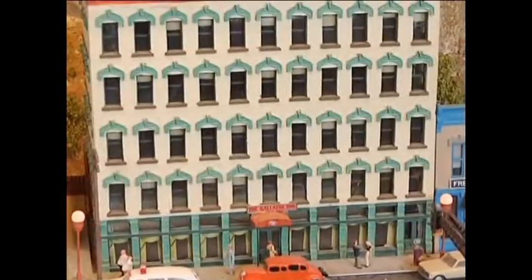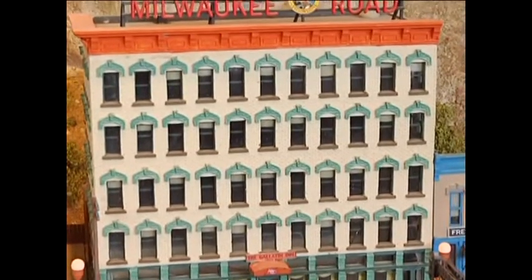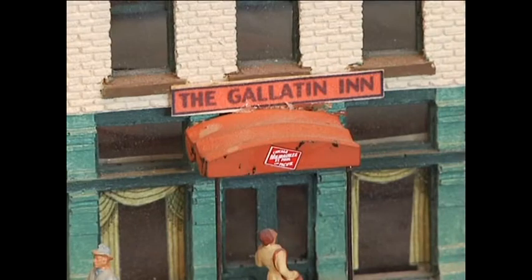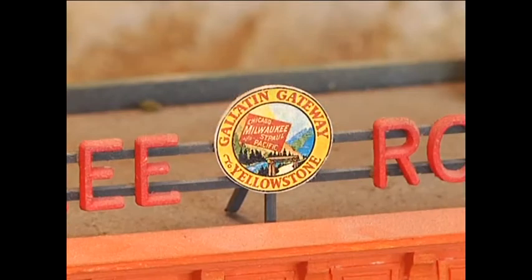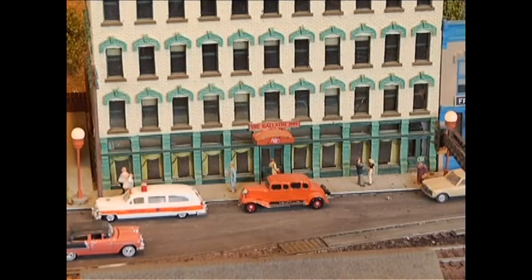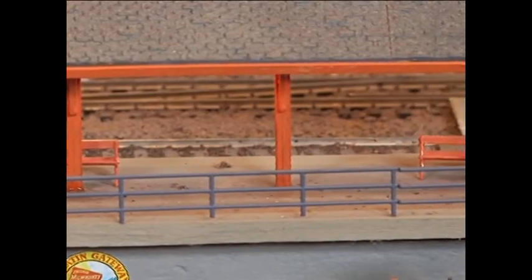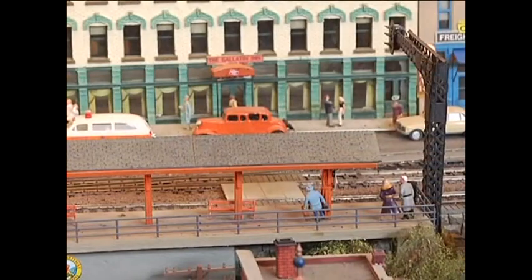The Milwaukee Road Depot facilities are in the Gallatin Inn Hotel. The real Gallatin Inn Hotel was on a Milwaukee Road branch line leading to Yellowstone National Park. The orange limo in front of the hotel is authentic. It's the same type of vehicle that was used to transport guests to the park. There is also a waiting platform across the tracks from the hotel at the west end of the long Milwaukee passing siding.